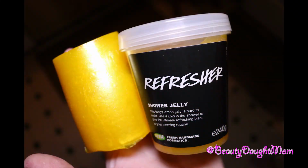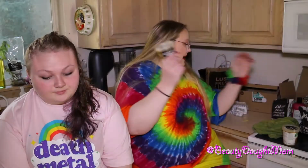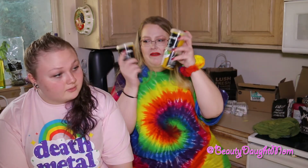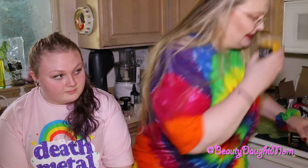Lemon jelly is hard to resist. It's also hard to hold. Use it cold in the shower to give an ultimate refreshing blast to your morning routine. Now I bought, how many of these? I think I bought 5. 4? Did I buy 4? Because you've got 1 and then we got 3 here. Now let me show you. I'm going to open one of these.